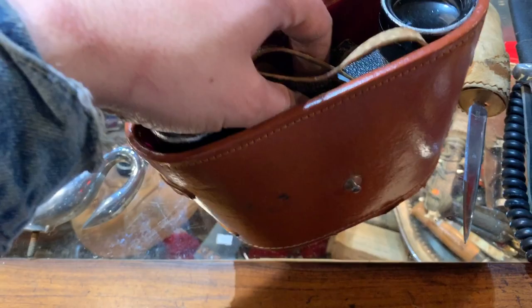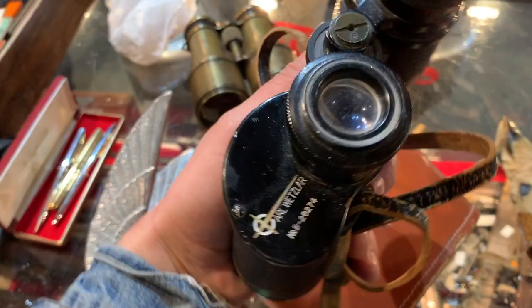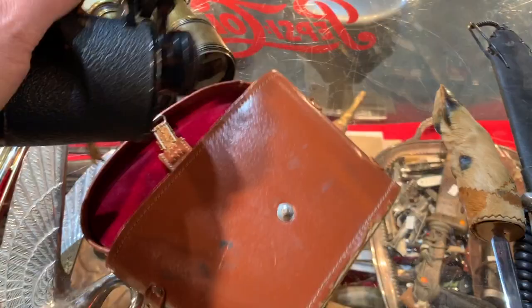Let's see, some old binoculars. And the reason I'm doing this with one hand is because I did not bring my tripod today. I do have one, and I do have a GoPro, but I never seem to remember to bring them when I'm doing this kind of stuff. That's probably 1940s era. These ones look a little bit older.